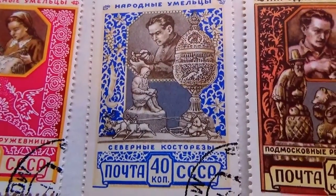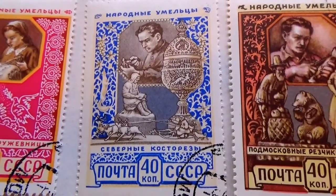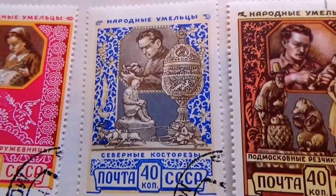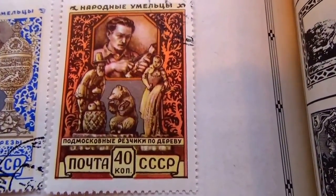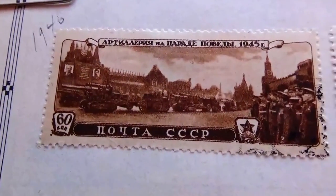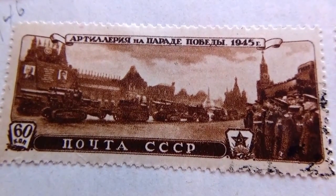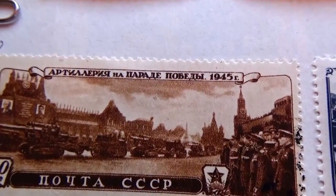Another 40. This one's got the blues. See, it has to go through two different printings. One for the blue and white, and one for the black and white picture. And there's another 40. Now this one right here says 1946. There's a 60. Look at that, with the star on there and everything.